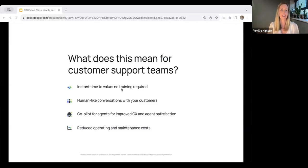You can have human-like conversations with users. So it's a conversational agent that can handle both small talk, pancake recipes, and reliably and truthfully answer any question about the customer's business, as long as it exists in the data source, of course.